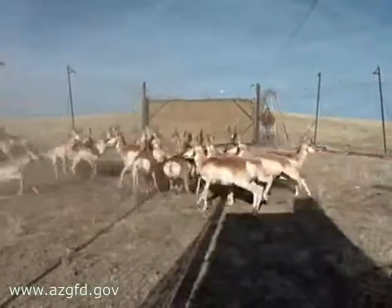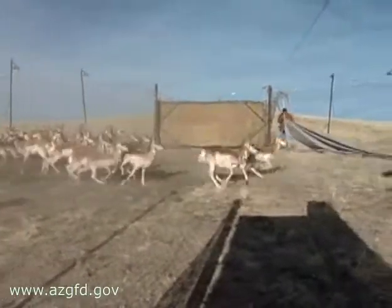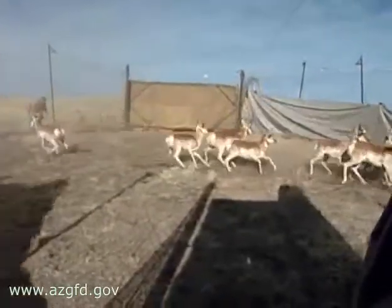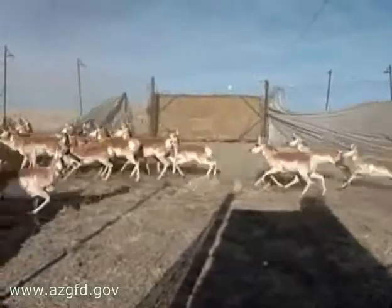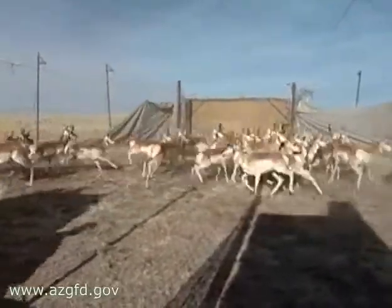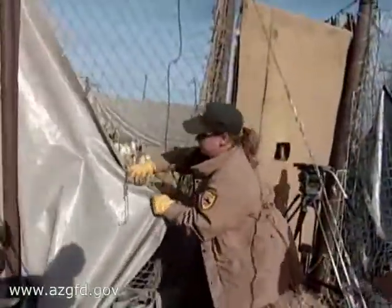With the closing of the gate, another group of pronghorn began their journey to a new home. Game and fish biologists, working side by side with concerned sportsmen and women, captured a total of 67 pronghorn in the Granitelle area of Prescott for release near Meteor Crater. This is private property that we are on.